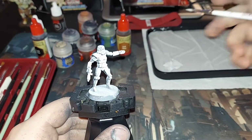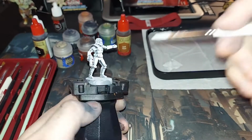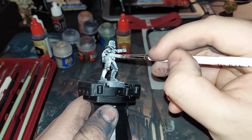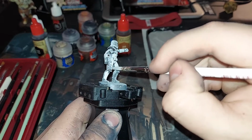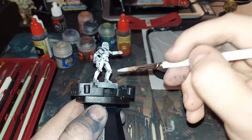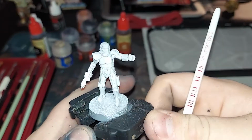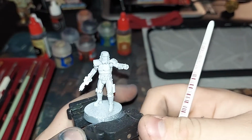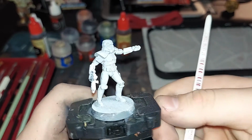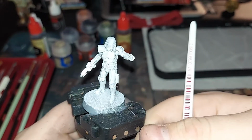Okay, pick up the brush. Same thing, base coat the Corax White. I'm going to leave the gun untouched because the gun is going to be black and doesn't necessarily need to be touched with the white. All right, we have our second model coated in the base coat of the Corax White. You see we left the gun untouched there. The gun's going to be black, but we can go ahead and move to our black now.